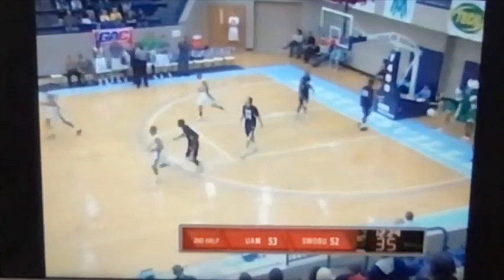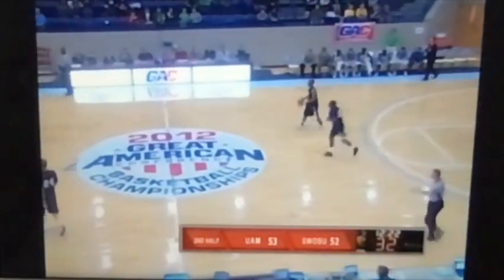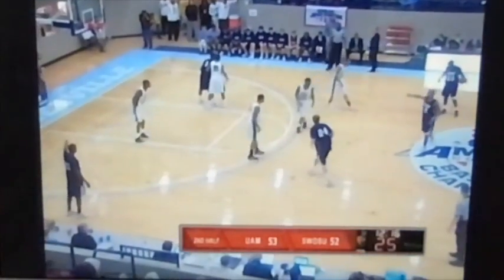Now moving it out to the right wing is Farmer. Farmer going to kick it out. Three-point shot up and in. Corey Forge hits the tray. He has been potent beyond the three-point arc today. Here comes Donahoe across the time stripe. 53-52. 1 point advantage for SWOSU.